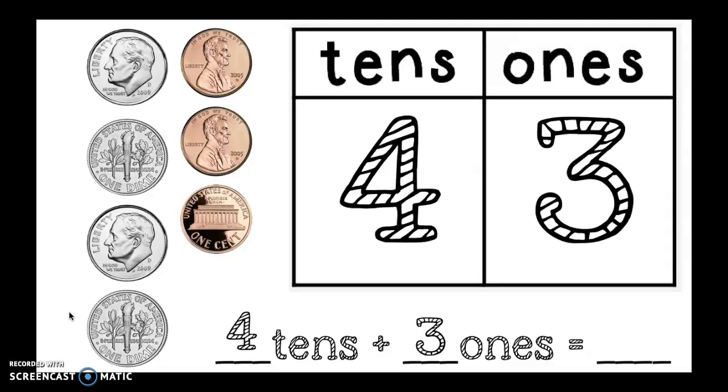So, how much money do I have all together right there? What's the whole amount? If I have 4 tens plus 3 ones, what would that equal? You're right, 43. So, I have 43 cents. Man, I am money bags. All right, let's keep cruising.